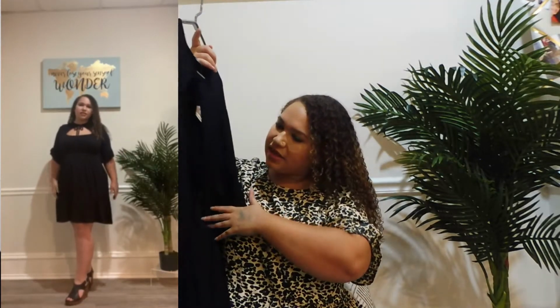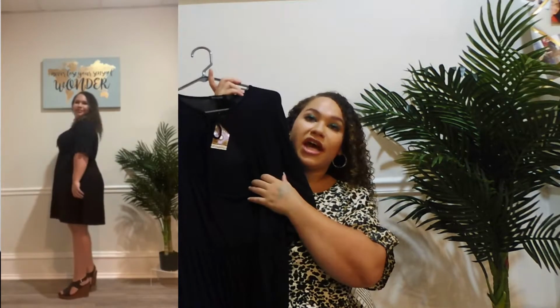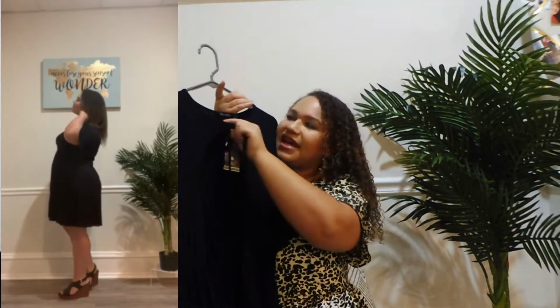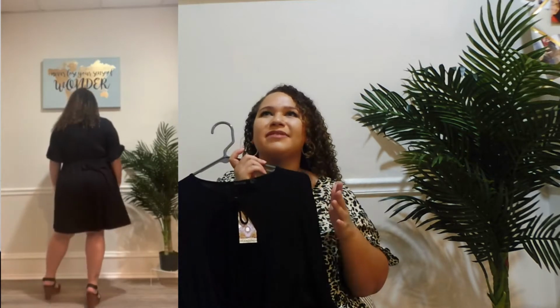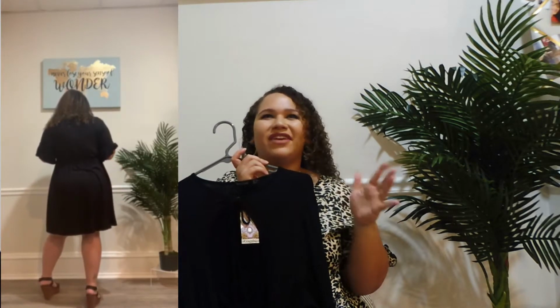Okay, so this next dress that I got, it's a little bit hard to see because it's black, but you'll obviously see it in the try-on portion. I got this in a size 16, and it's just this kind of empire waist dress with a huge cutout on the chest and a tie-up in the front top, which looks really cute. Kind of gives me Little Red Riding Hood kind of vibes.